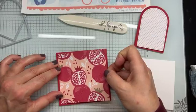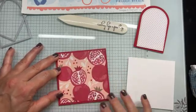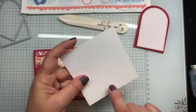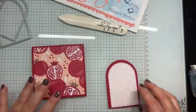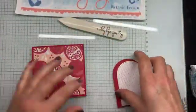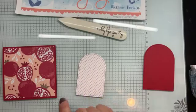So I'm just going to put some Stampin' Seal on the back of this and drop that in the center. And I'm going to leave this out for now because we're going to do a little stamping and embellishing with a scrap on that. So I have my layer here that I'm going to stamp on, and let me show you something that I'm going to do.